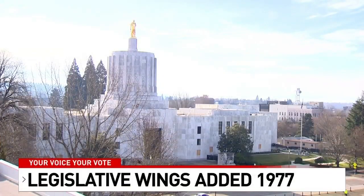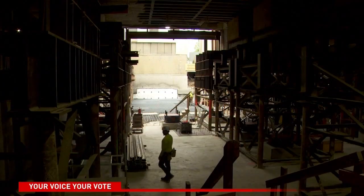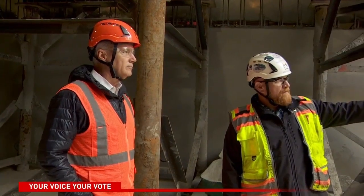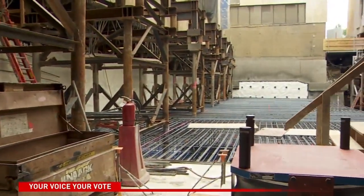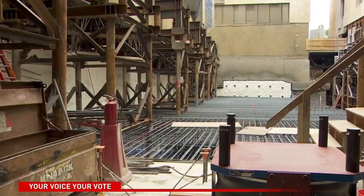When it comes to the wings of the Capitol that were added on in 1977, Josh tells me they had to separate them from the 1938 portion of the Capitol, so now there's an east and west wing. That's the west wing, which is now fully secured to the ground. There's nothing that, in the event of an earthquake, again, that's the portion that moves.